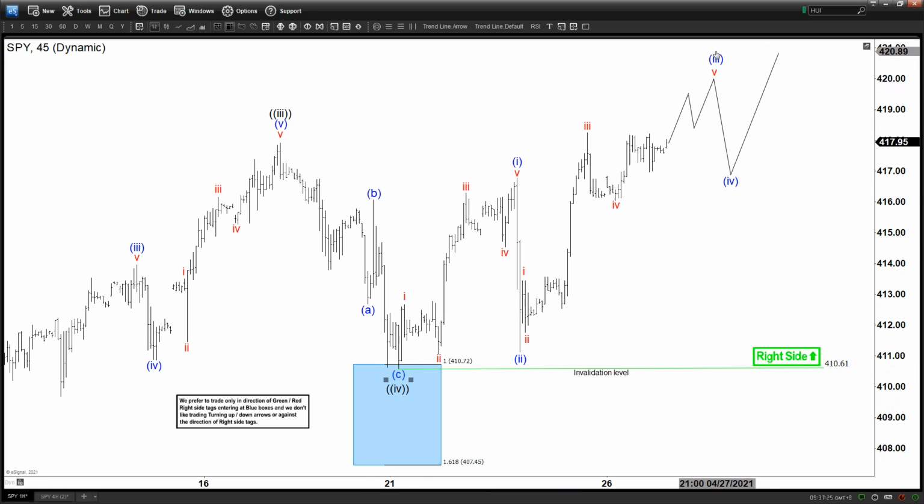Now another alternate is 3 ending here, 4 ending here. If that's the case, then we should only get a few more highs. It doesn't need to have too many highs. A few more highs should be sufficient to finish 5, maybe finishing 5 here, and also finishing 5 in black here as well, if this is the 3 in blue and 4 in blue. Otherwise, we can still do something like this, extending a little more upside with a few more highs, and then another high to finish 5 in blue and 5 in black. Regardless, we should be expecting further upside, since we only have 1, 2, 3 so far, only 3 swings or 3 waves, and we should be getting a 5 waves rally from this low.